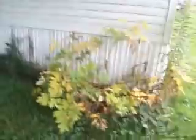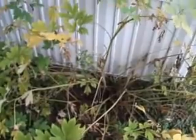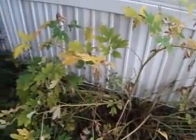Although, like I've mentioned, I'm going to have to cut that down, mulch it up, and all that sort of stuff, because it's getting to that point in the next couple of weeks.